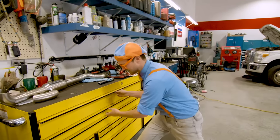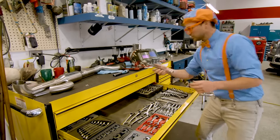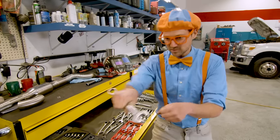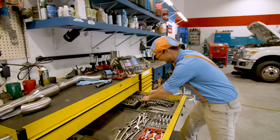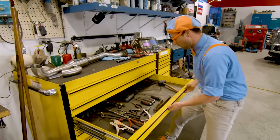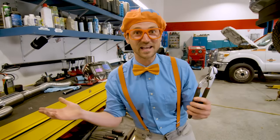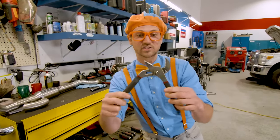Ooh, let's see what else is in here. I love tools. They're so much fun. Look, a wrench. You can also use these to tighten nuts. That is so cool. All right, put it away. Ooh, what else is in here? Yeah, a crescent wrench. We must have a customer. Someone else will get that. But hey, check it out, a crescent wrench.